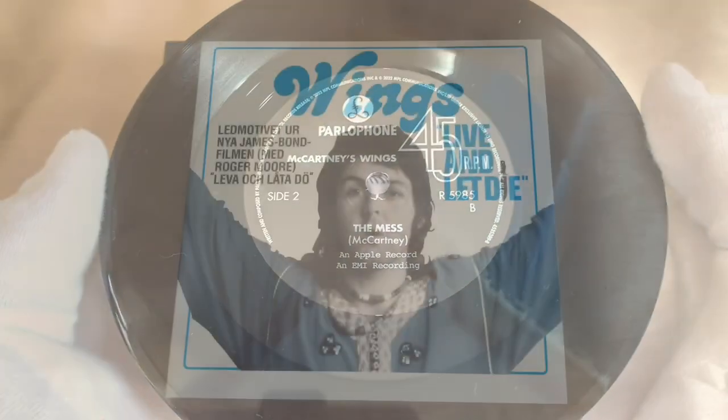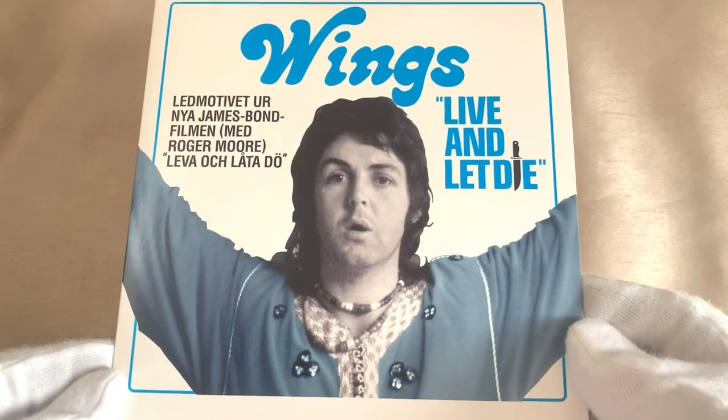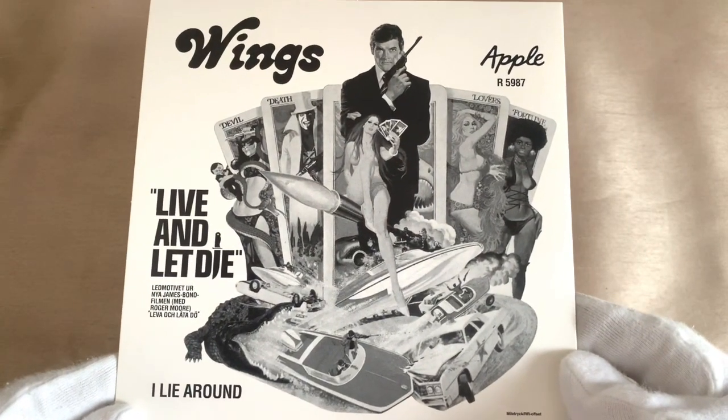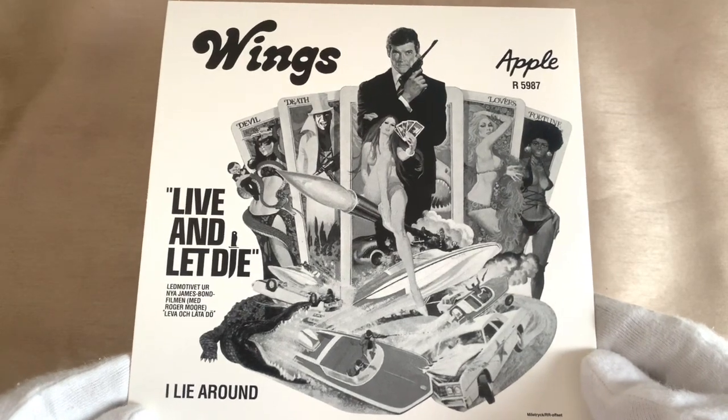Fabulous. On to Sweden then for this particular picture sleeve. It's a great picture of Paul there. Wings, Live and Let Die. And of course on the back there you've got Apple on the top right with Wings again. And of course some pictures from the Bond film Live and Let Die with I Lie Around on the B-side.